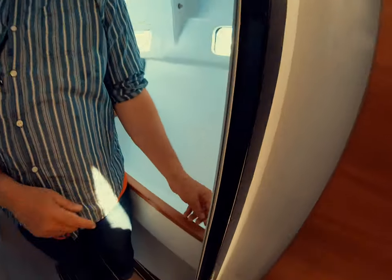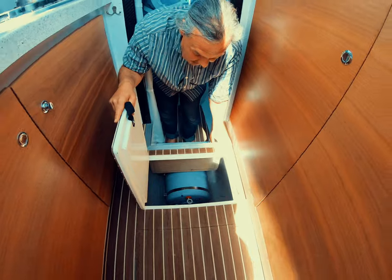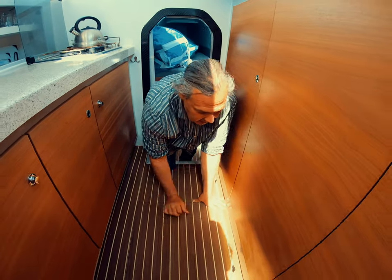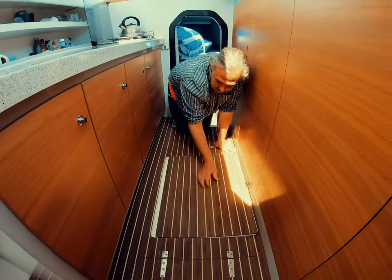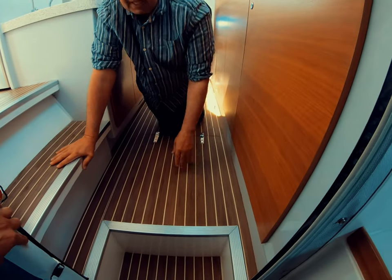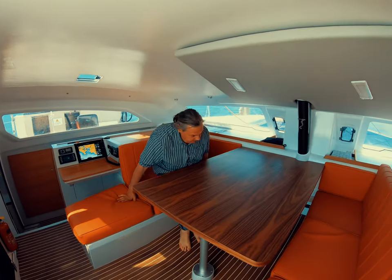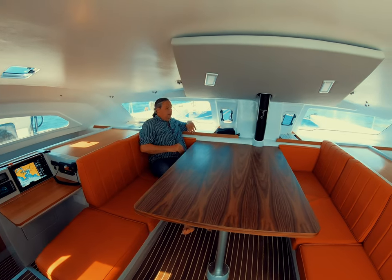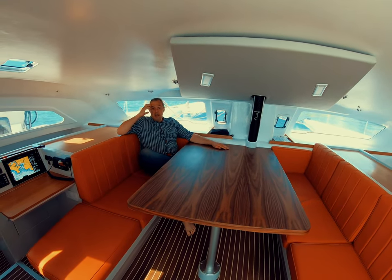12 volt charger right here as well to plug in your phones. And some lights, obviously. In here we have the chlorifier, the fuel tank, and the engine. The saloon is very spacious and again comfortable, good for keeping a lookout. Nice large table to socialise around.